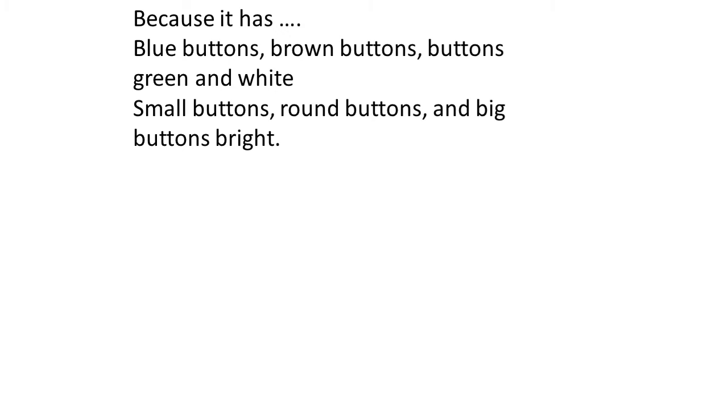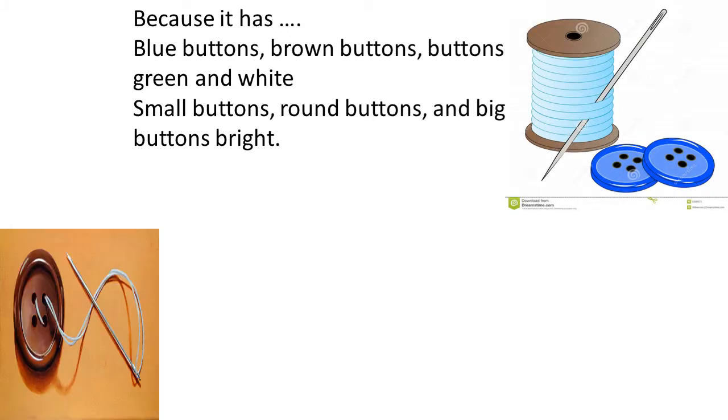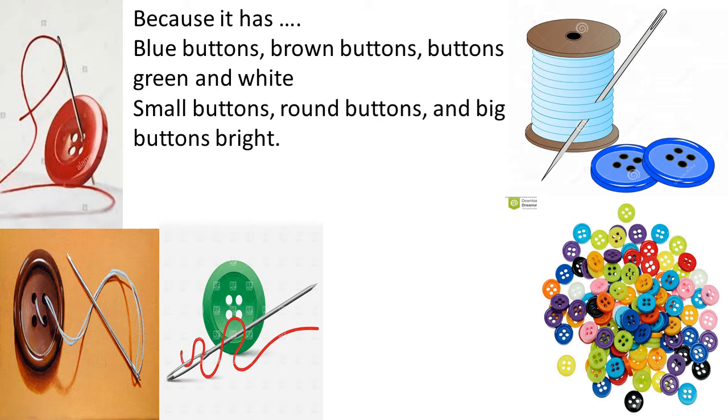Because it has blue buttons, brown buttons, buttons green and white, small buttons, round buttons and big buttons bright.